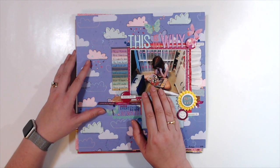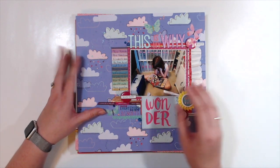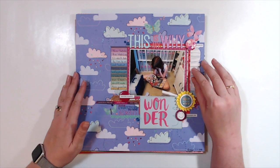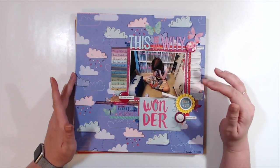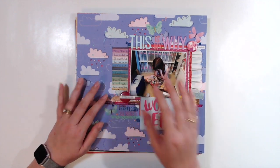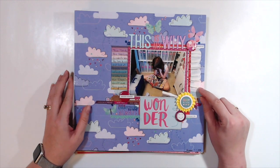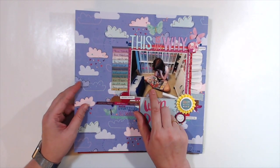My husband will take each layout I make and he will sit down and look. And he's a graphic artist, so he appreciates, I think, some of the artistry in it. But he will read all the journaling and look at all the tiny little details in it. And I just love that. And I love that she does that.